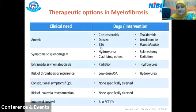For anemia, corticosteroids and androgen therapies remain the treatment of choice and the most commonly used treatments that are available easily for controlling or improving anemia. Erythropoiesis-stimulating agents, though they are also frequently used for improving anemia, are not very useful or effective in the treatment of myelofibrosis because of the extensive bone marrow fibrosis. On the other hand, they are also associated with an exacerbation of splenomegaly. Therefore, they are not the preferred treatment options for anemia.